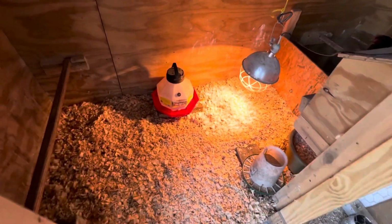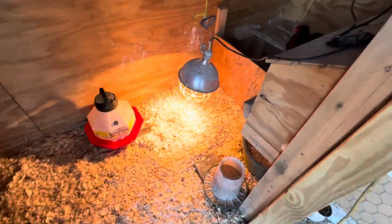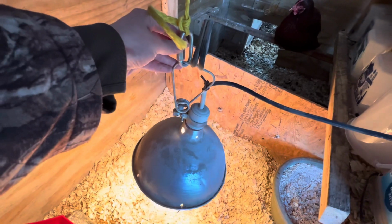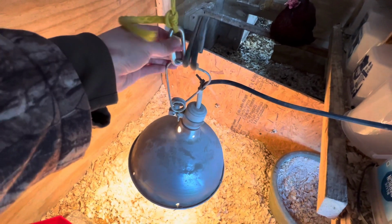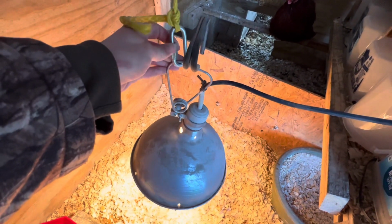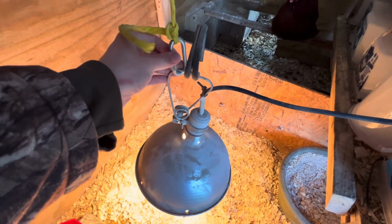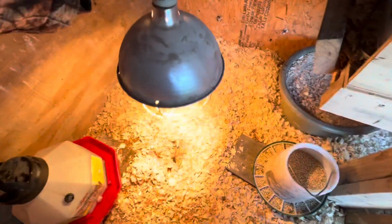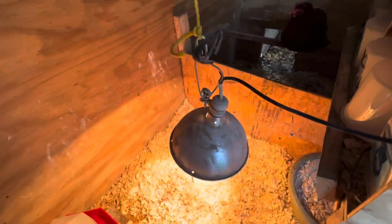Nope, they're all down at the garage. So I have this side of the coop totally ready to go. Another tip is to have your lights on some kind of a hook like this. This spins open, so then we know that this light is not coming off of this, and it will never fall down into the shavings and catch fire or anything like that.